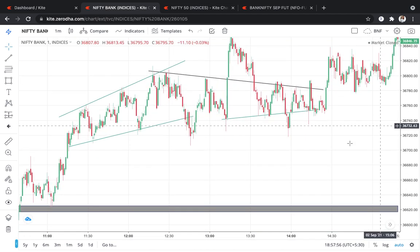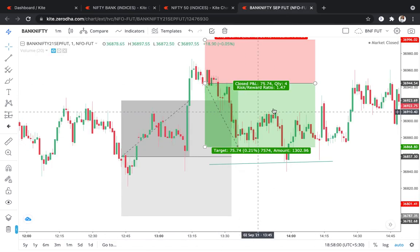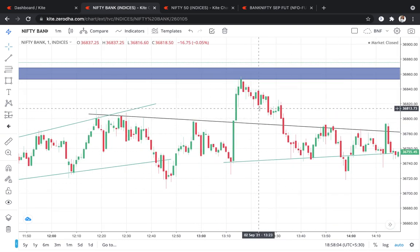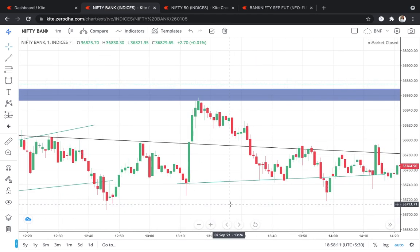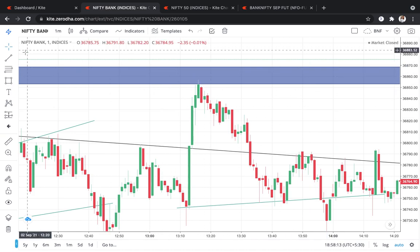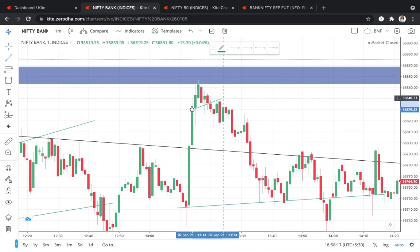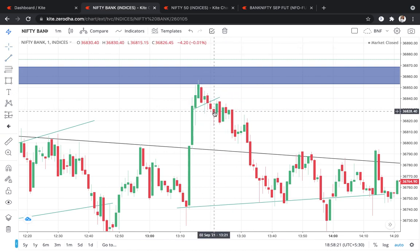So let me see what time I took the trade. It was 121. Yeah, after this I took the trade. First reason was this resistance area, clear resistance area, right? And second was this small breakout, and I just took the trade around here.